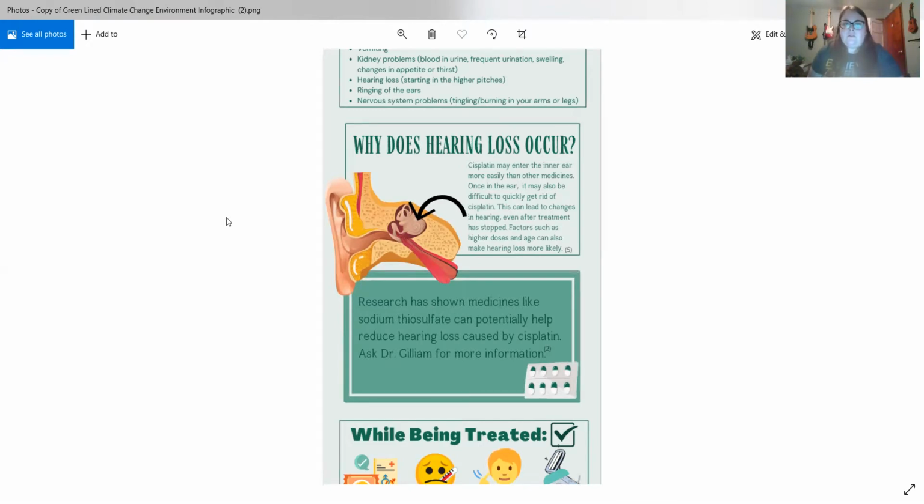I included this little visual of the anatomy of the ear. So you can see from the outer, the middle, into the inner ear, and I'm directly pointing to the cochlea, which is the inner ear, just trying to give patients a quick visual of where I'm talking about, where that damage may occur.